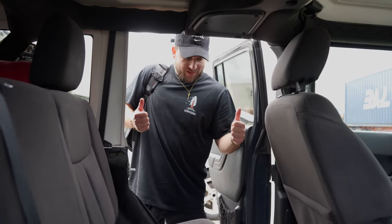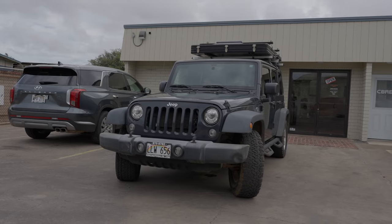We got the Jeep. We got the Jeep. Time to load it up. It's looking nice. I'm so excited.